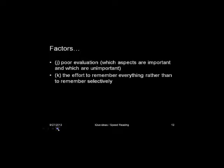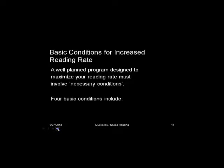Poor evaluation. Which aspects are important, which are unimportant, that is not something which you actively process. In fact, you believe every single written word has to be understood. And that leads to absolutely poor reading speed. Similarly, the effort to remember everything rather than to remember selectively is a major factor which slows down your reading speed.